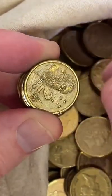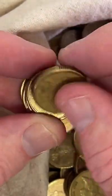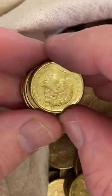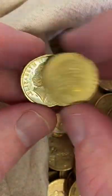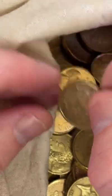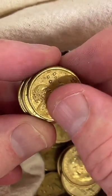I found 2, and I'd love to find another one as well. So always search the 20-cent coins for those. And then there's also an alien antenna 5-cent coin that there's only one listed on eBay for $15,000 at the moment, and they found it just going through coins like I'm going through today.